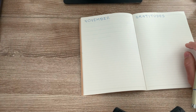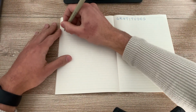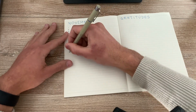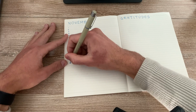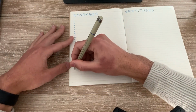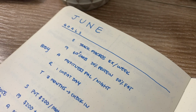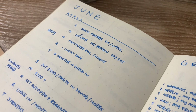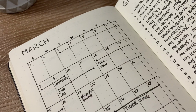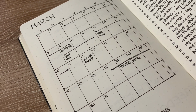At the beginning of every month, I start with a set of month pages. On the left, I write the month name on the top, and then for this page, I use it to sometimes mark significant events that I need to remember, like birthdays, holidays, vacations, or important deadlines. Other previous months, I've used it to write down monthly goals using the SMART method, or note down any TV series or podcasts that I've watched or listened to. There's no strict rules on how to set this up, so I like to switch it up every month.